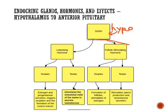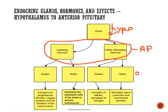So this is being secreted by the hypothalamus. And then these two are being secreted by, and I'm just going to put here the anterior pituitary, AP. And then these hormones, as you can see with the arrows, will go on to stimulate either ovaries or testes, depending on what the individual has. So these are going to be the organs that are being affected.